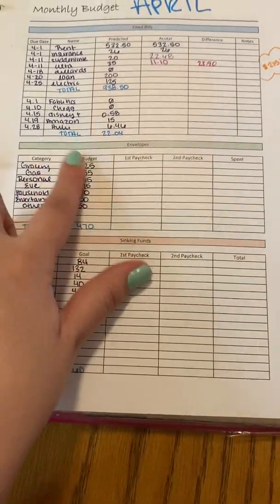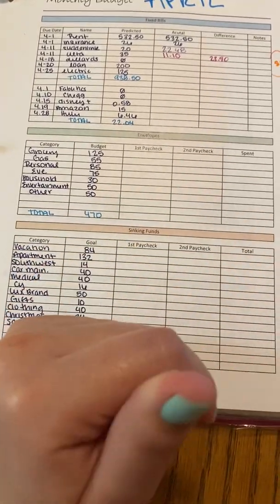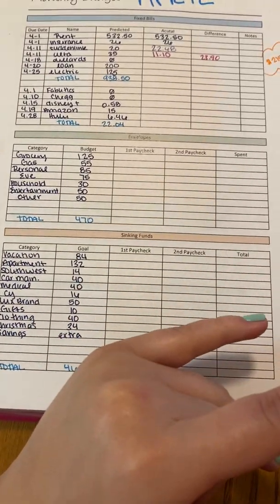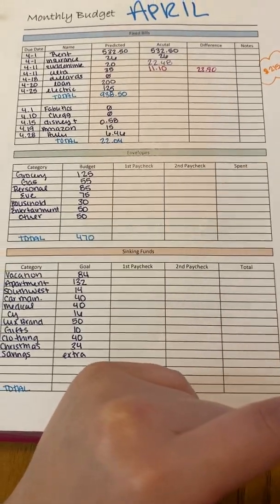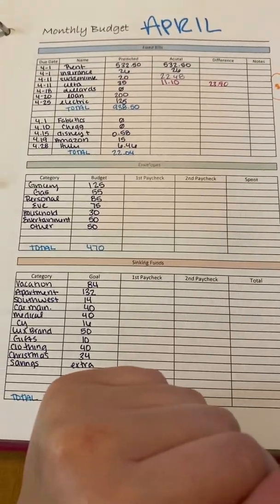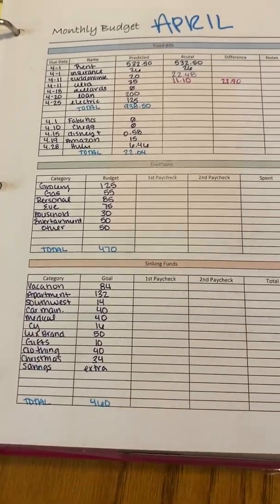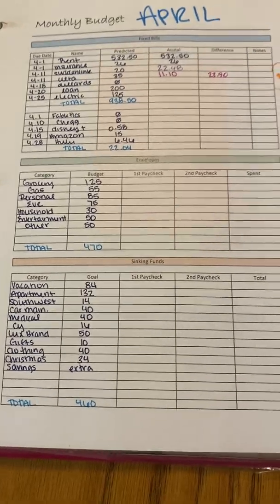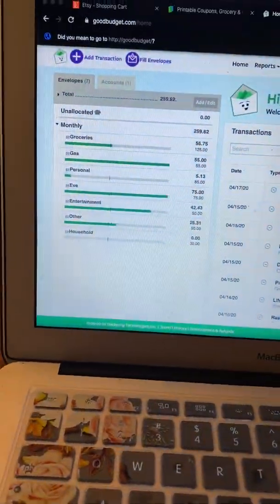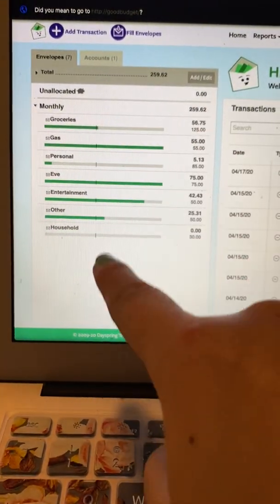How I keep track of my envelopes though, because I'm not using cash and putting a certain amount in every week: I had been telling y'all that I use Goodbudget. I still do, and that's actually been my biggest lifesaver. So I'm going to show y'all what it looks like online. I use the app, but since I'm recording on my phone, I can't show y'all the app, but it looks the same. Okay, so here is what it would look like if you were to have the app.